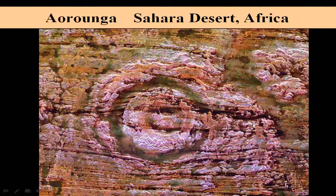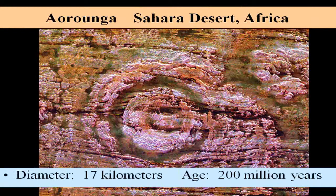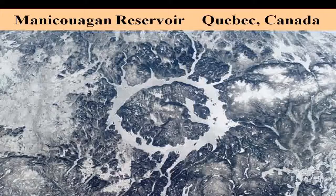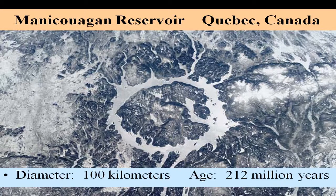Here's Aorounga in Sahara Desert, Africa. This is underneath all the sand of the desert, so you have to use radar in order to see this crater. 200 million years old, 17 kilometers in diameter. Here's the Manicouagan Reservoir in Quebec, Canada, and definite crater. You can see that the rim is filled up with water. 212 million years ago, 100 kilometers in diameter.